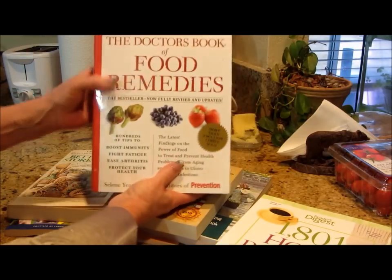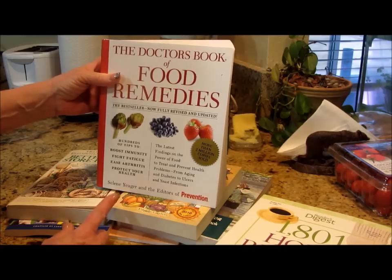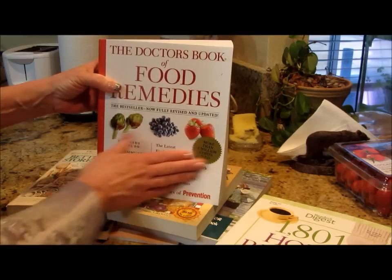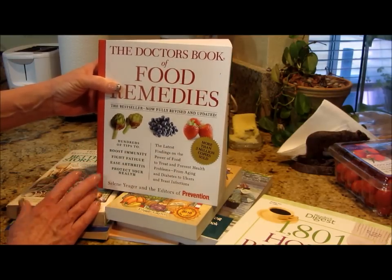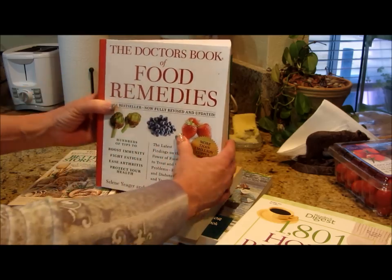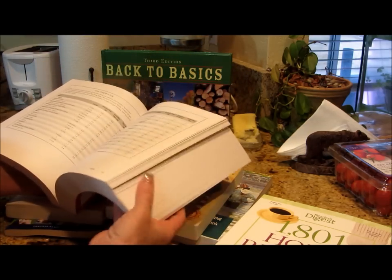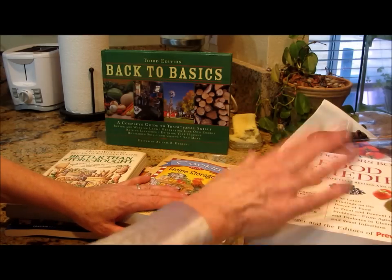And then food remedies. I really feel that our foods can help us take care of a lot of ailments. And so I decided that this book was a valuable purchase as well. And then, well, that was part of it.